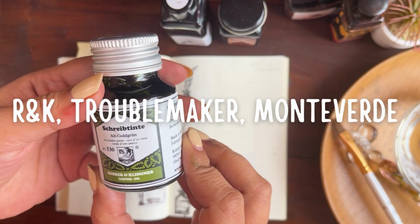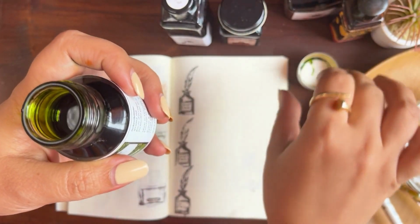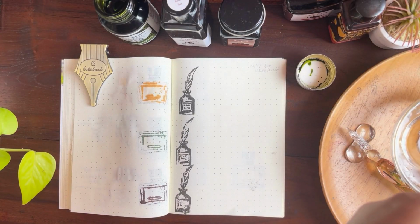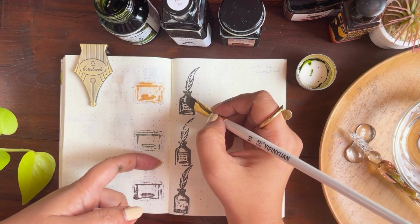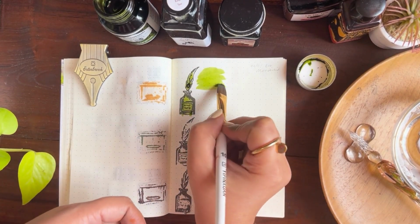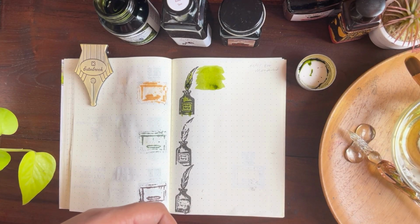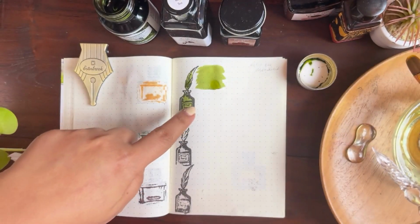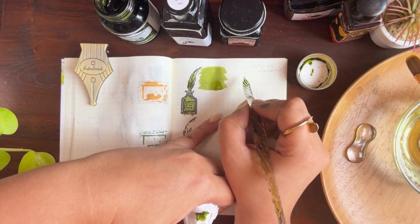I have this one from Rohrer and Klingner, Alt-Goldgrun, the green one. I think I saw this from ABC because she also likes greens, and I like this shade. So yeah, it's a bit brighter avocado green compared to my other greens. But when it's in my fountain pen, it's a bit bright here, but when it's in the pen and you use it to write, it's actually normal.